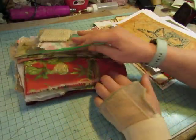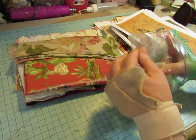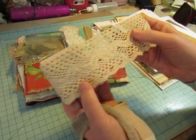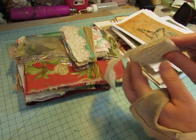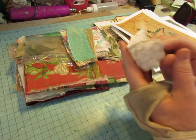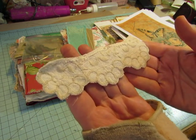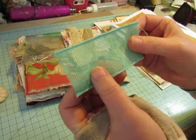Oh, there's some trims in here. Yay. There's this crochet trim, a wide one. I love that. Yes, yes, yes. I've been using up a lot of my laces and trims. Of course, I had a lot to begin with. This one is really pretty and unique. It's a pretty color of this mesh trim.